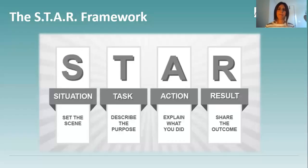So how do you answer them? It's really common, this technique, and it's one that's pretty well known, but I want to go through the STAR framework with you. So you'll see it's split into 4 main sections: the situation, the task, the action, and the result.